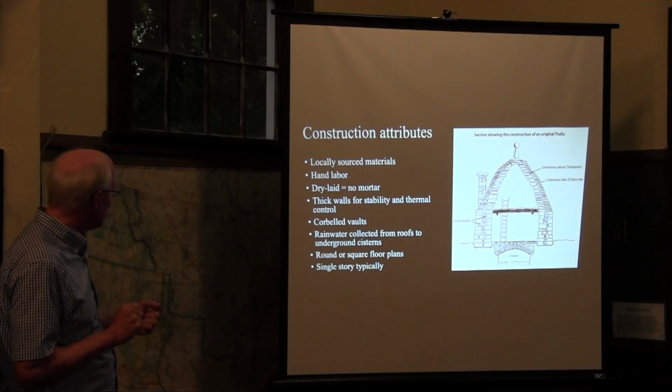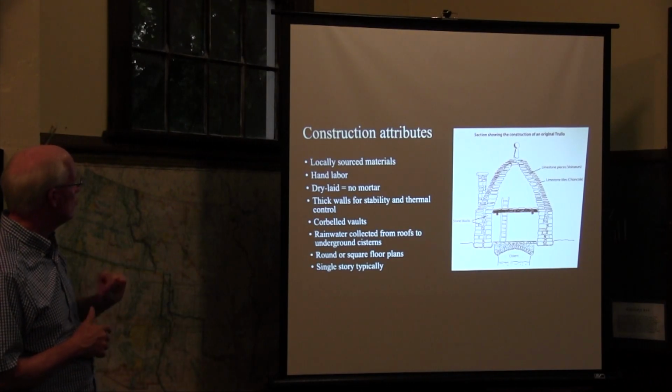So a little bit of the technical part of the lecture. We'll look at some of the construction attributes from the drawing over here on the right.